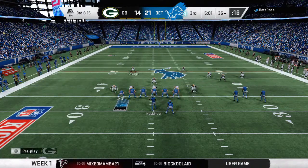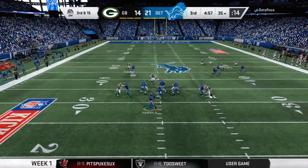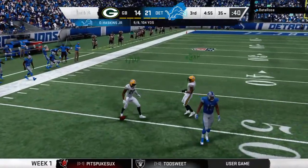Hey, 58's the mic. Go 58's the mic. Let him know. Throwing on 3rd and long. Haskins. And that is incomplete.